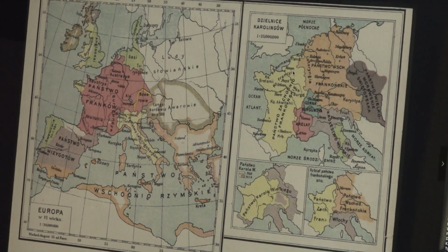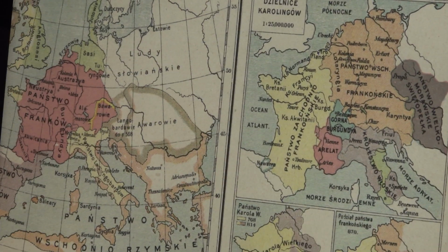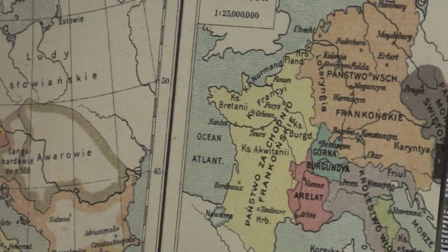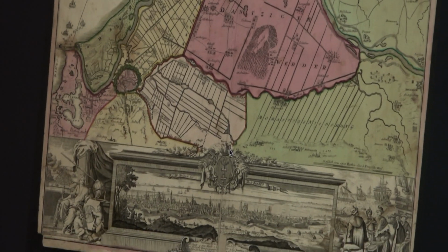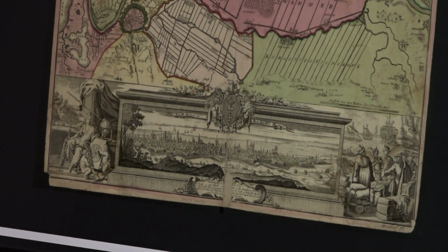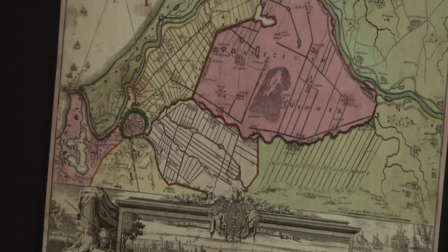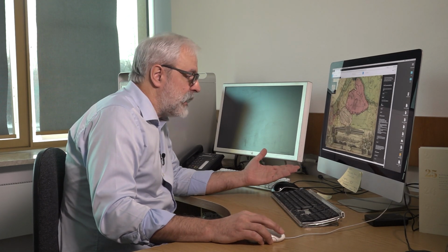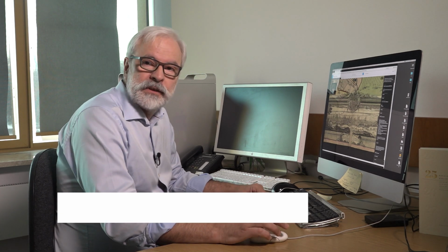A click in the appropriate place will generate an image of this item. It is digitized in high definition, so you can get very close to the object to see the smallest of details. On this map of Gdańsk from the beginning of the 18th century, you can see not only the city itself, but even the city skyline. It may be of interest for foreign viewers who can find out more at polona.pl.